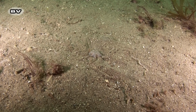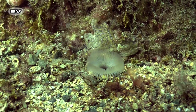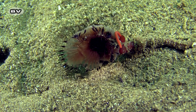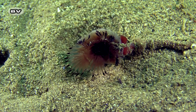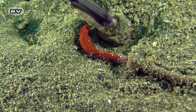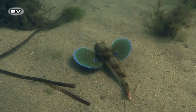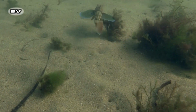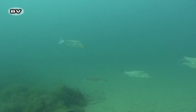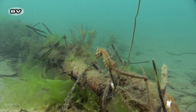Not just on, but also in the sand, numerous animals hide themselves, like this buried brittle star, various feather-dusted worms, and a ribbon worm that prefers them as food. Many species of fish are active near and on the sandy bottom. Like all other animals, they are here looking for a delicious meal, such as this shrimp. Or maybe even a juvenile seahorse.